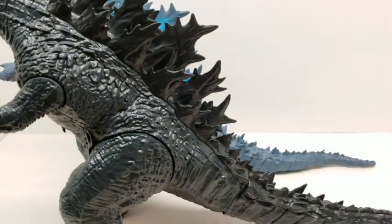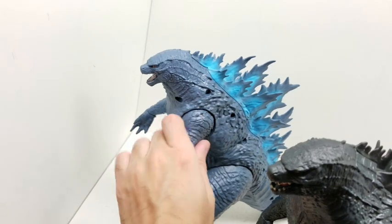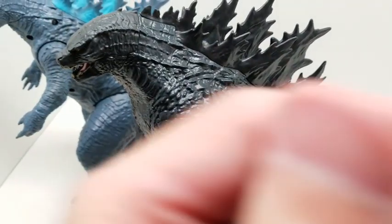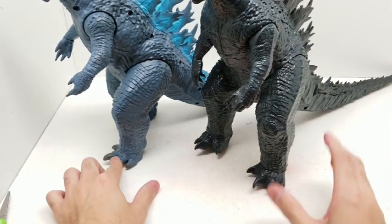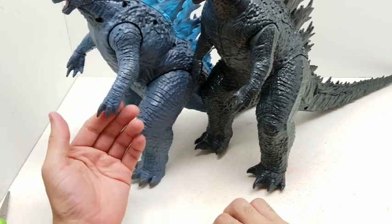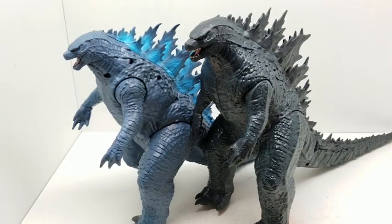And of course I'm digging the paint job on this one. So this one definitely looks like King of the Monsters style, but this one looks more like the first Godzilla from the 2014 movie. But they both look great, and I'm sure you wanted that comparison, but there's also paint for his claws right here on his feet. His crazy looking nails. Okay, so what do you think?